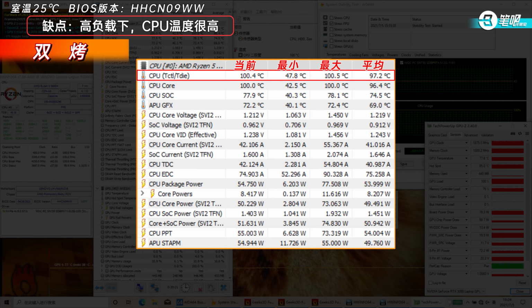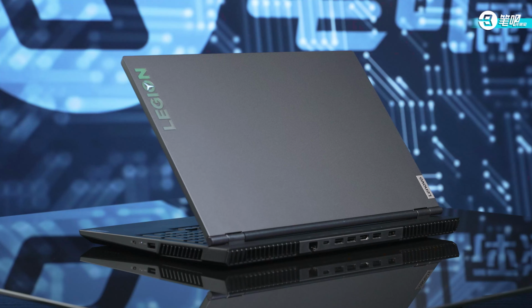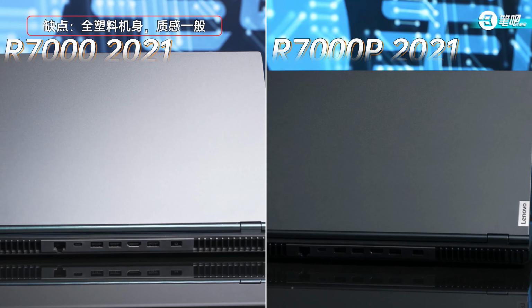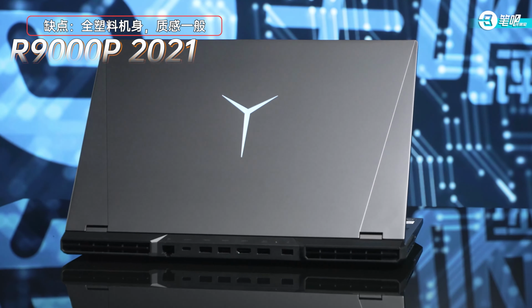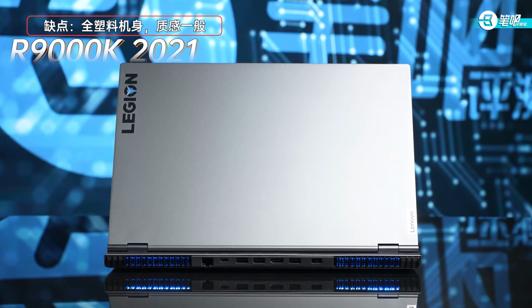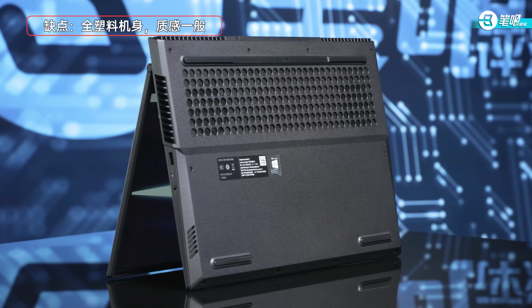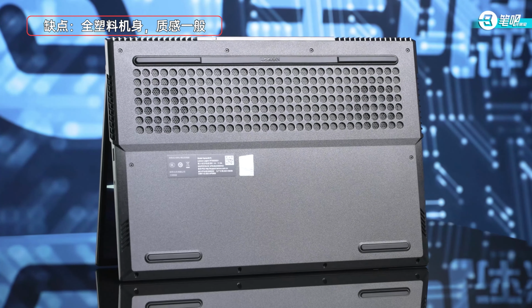Secondly, both R7000 and R7000P are plastically built, while the lid and bottom case of R9000P are metallic, and R9000K is fully metallic. As an entry-level laptop, R7000 looks cheap, especially the plastic bottom case, which feels rough and harsh.